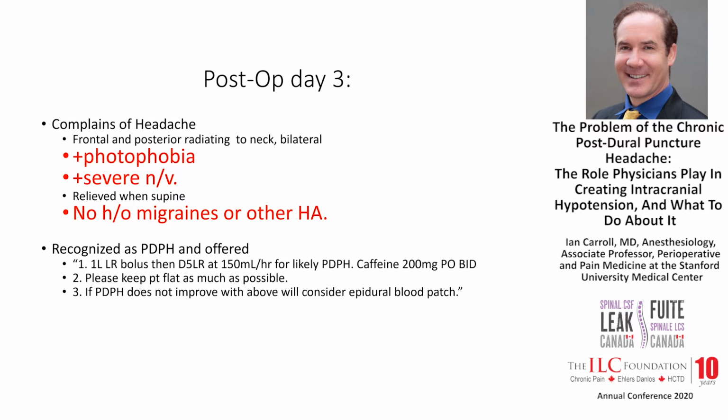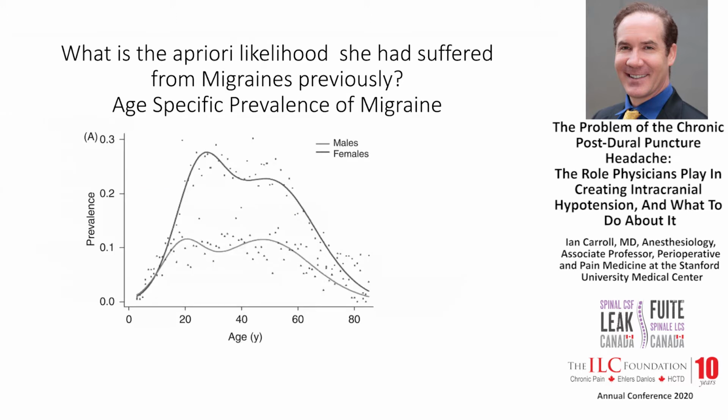Fortunately for her, she had no history of migraines or other headache history, and so it was recognized as a post-dural puncture headache, and she was offered conservative treatment with some saline infusion, advised to keep flat as much as possible, which was not hard for her since she'd just undergone hip surgery. And it was noted in the chart, if the post-dural puncture headache does not improve with the above, we will consider an epidural blood patch. All seems well. We should note that things might have seemed different if she had a prior history of migraine, which would not be unlikely.